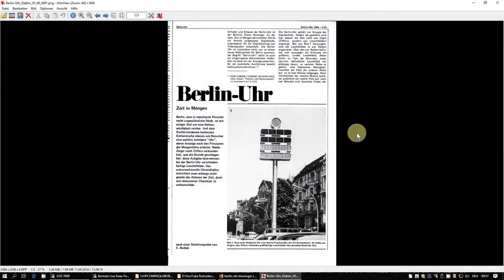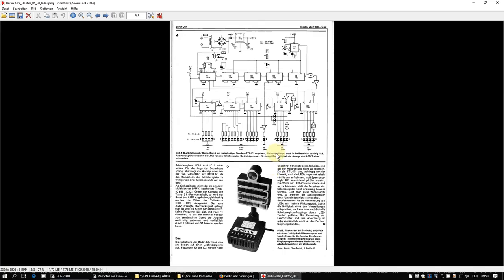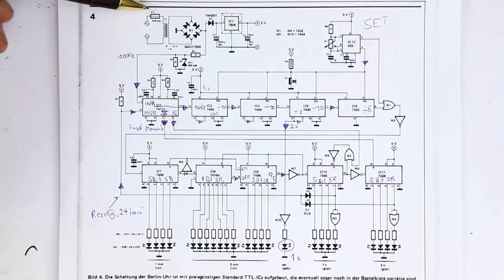So this is a scan of the original article in Elektor magazine from May 1980 where they gave a little description of the Berlin Uhr, how it works, and how the display works in the original, and then a clever circuit which we'll take a look at more closely in a second, just to realize the functionality of the Berlin Uhr just with standard TTL and CMOS ICs. So, and this is the circuit in detail.